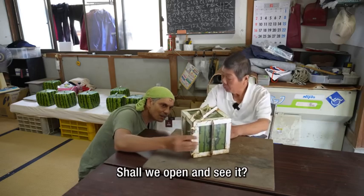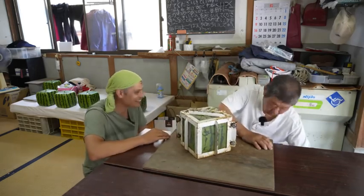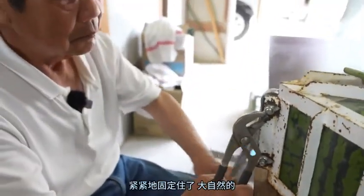You can see that it's really bolted down tight.